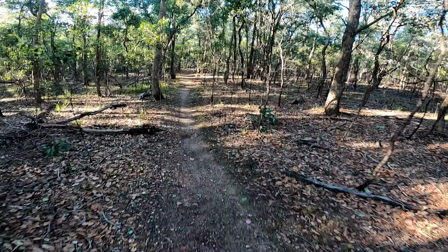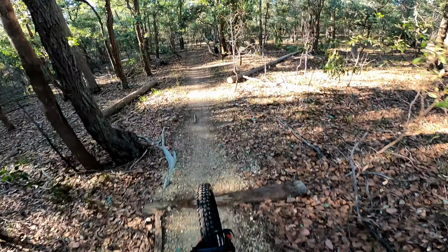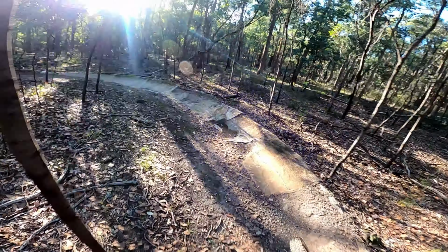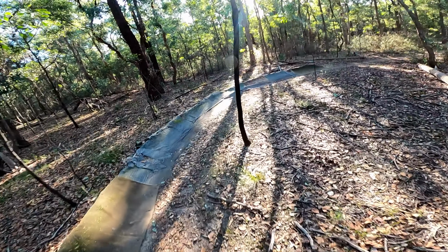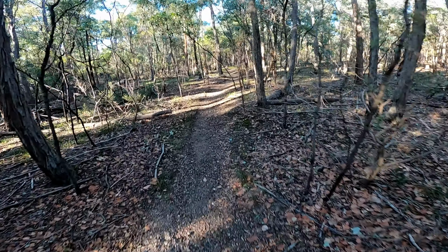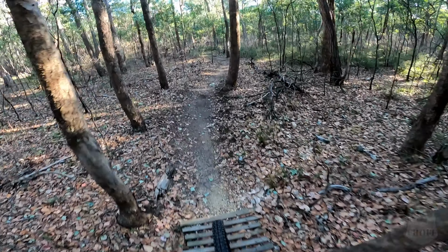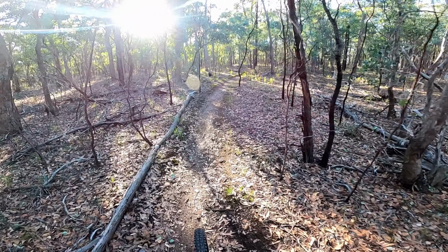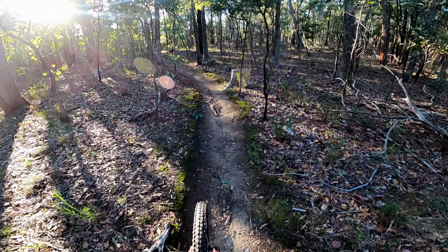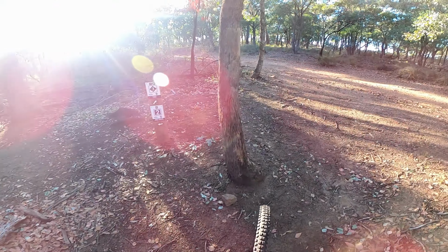From the car park, we're going to head towards Creek Track. There's lots of ups and downs, you can still get a bit of flow. It's loose. It is so dry out here compared to the rest of Gippsland, and we've had so much rain lately.